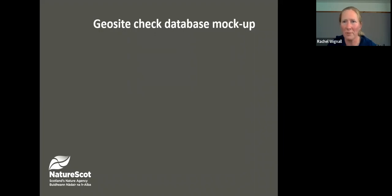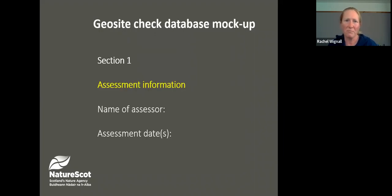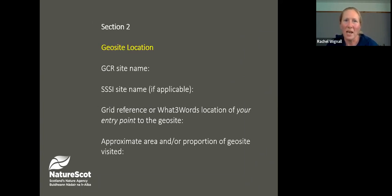I did a wee mock-up. Section 1, usual thing, assessor's name, assessment dates. You might go more than one date, so dates is always useful. The geosite location, GCR and MSA, I think that's the key one, because it would be nice to include non-SSSI featured GCR sites in this if possible. Also local sites could be included. There's no reason why we couldn't have local geodiversity sites included in this.